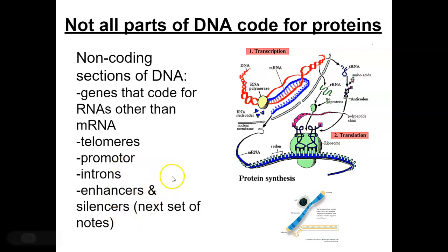And then enhancers and silencers, these are going to be regions on the DNA strand that are typically found upstream from the promoter that will either help to speed up the rate of transcription or slow down the rate of transcription. So when we talk about the gene regulation notes, which is the next set of notes, I will come back to enhancers and silencers. But for now, you do need to know that they are an example of a part of DNA that does not code for a protein.